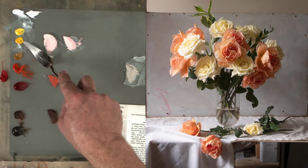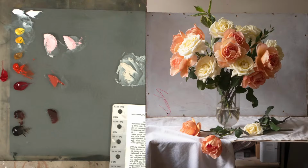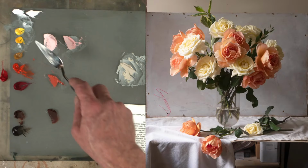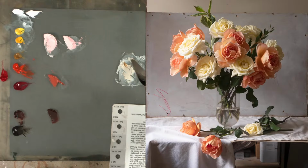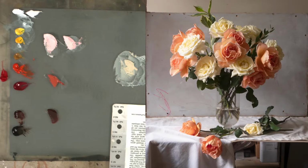Gonna bring in, let's try a little bit of cad yellow. Give it a bit more chroma. The tricky thing is, I'm just bringing a bit of whatever of these yellows I think I'm gonna need. Bring the value down and still have enough chroma about the right hue. Wants to be more orange.